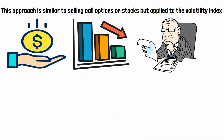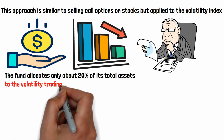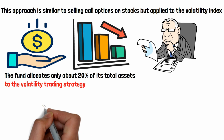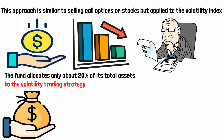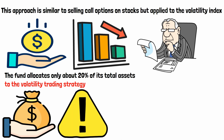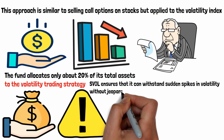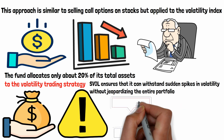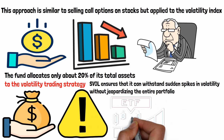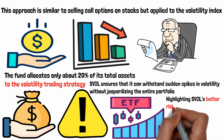The fund allocates only about 20% of its total assets to the volatility trading strategy. This cautious allocation is designed to protect the fund from extreme market events that could lead to significant losses. By limiting the portion of assets used in high-risk strategy, SVOL ensures that it can withstand sudden spikes in volatility without jeopardizing the entire portfolio. This approach contrasts sharply with other volatility-based ETFs that have failed in the past due to overexposure to volatility trades, highlighting SVOL's better risk management.